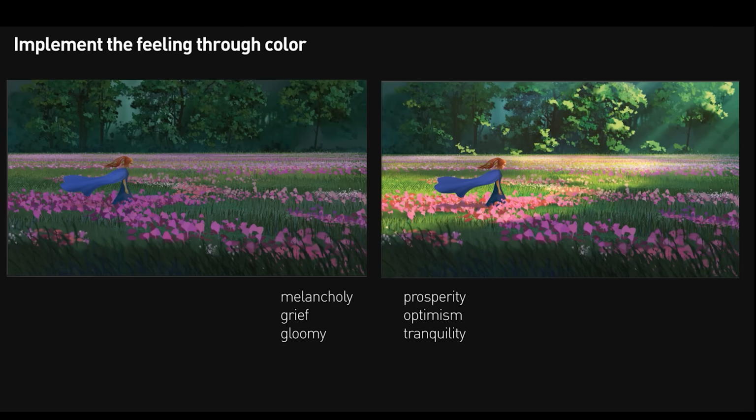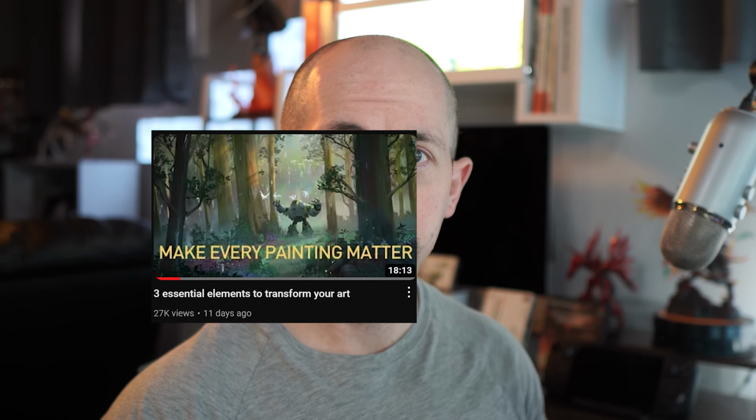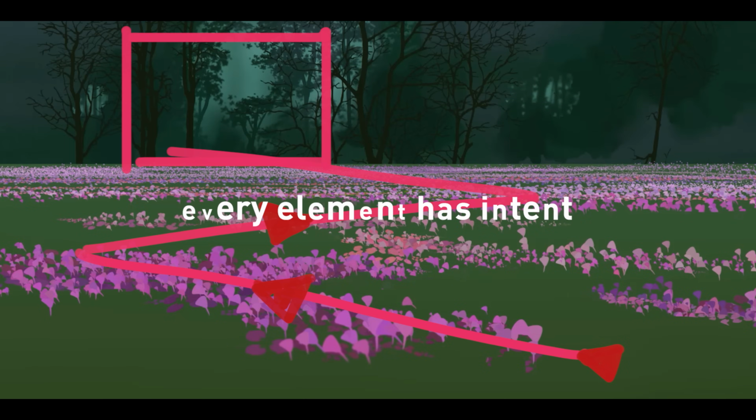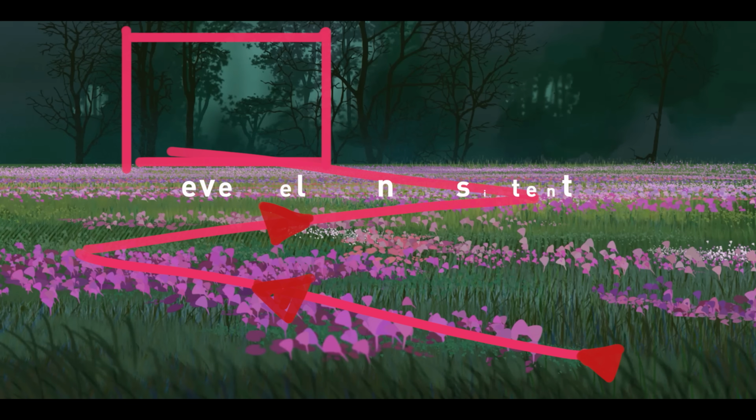So here's the same meadow, same composition, same layout, and they feel very different because of the colors, because of the lighting. And I talked about this a lot in the previous video. If you missed that, definitely go check that out. But yes, even a very fundamentally simple picture just like this has a lot of breathing room in terms of the ways you can implement subtlety.